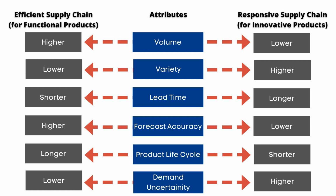Variety of a functional product which follows an efficient supply chain is always low, like we took an example of a bread, whereas variety of an innovative product which follows responsive supply chain strategy is always high. Lead time of a functional product is short, whereas lead time of an innovative product is longer, because here the demand is unpredictable and sometimes you are following assemble to order strategy or make to order strategy.